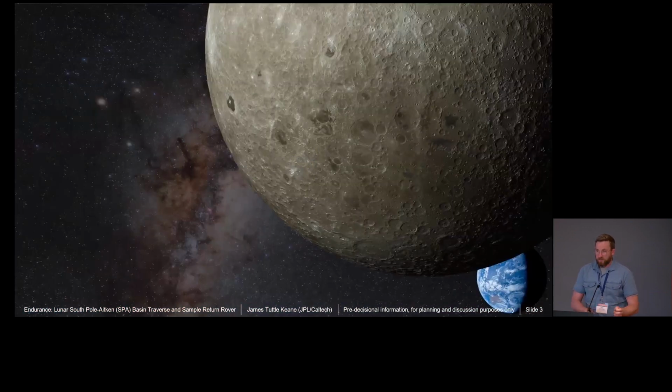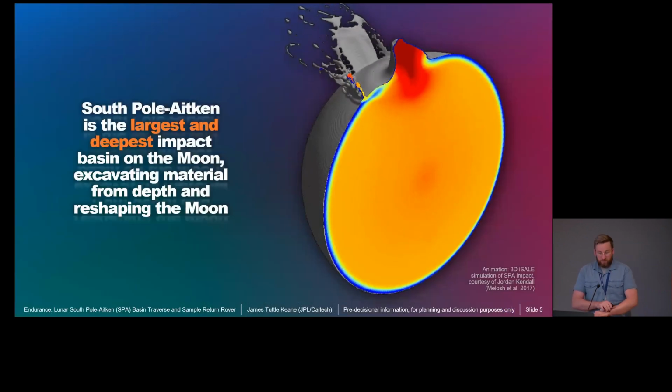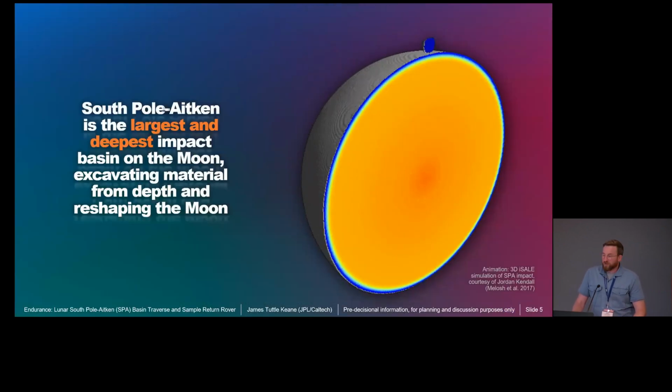So where is this concept going? It's going to the far side of the moon. This is a synthetic view of the far side of the moon, and you can't really tell it, but South Pole-Aitken Basin really takes over the entire southern far side, and you really see it when you start looking at topography data sets. So this is LOLA topography. This basin is enormous. It's over 2,000 kilometers across. It's extremely deep. And it is the largest and oldest impact basin that everyone agrees is an impact basin on the moon. So as I said, it's the largest and oldest, and it was formed in a big giant explosion.